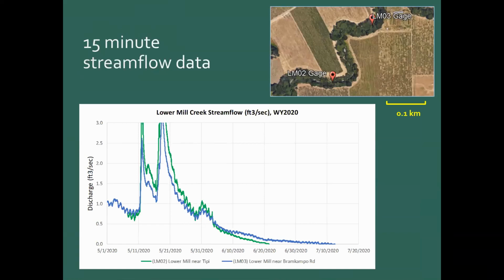I'd like to start by talking about the surface water flow over the course of the dry season. So this is 15-minute stream flow data at both our LM02 gauge, which is upstream, and our LM03 gauge, which is slightly downstream. You can see in the map in the corner. So this shows the stream flow from May 1st through when it dries out. The green line is the upper gauge LM02. The blue line is the lower gauge LM03.